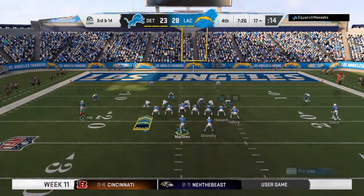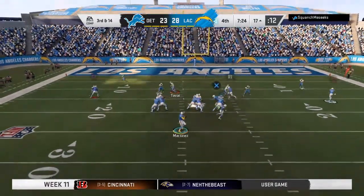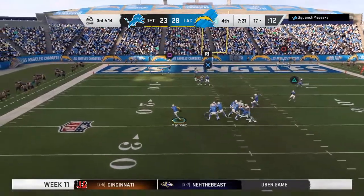Hey, watch the ball, watch the ball. Go, Mike, ready, go. Martinez from the gun, he'll throw.